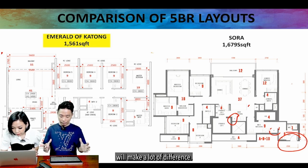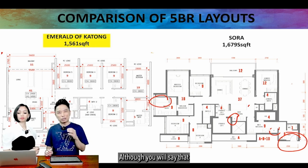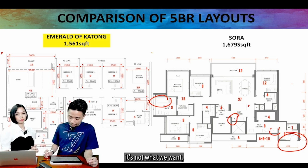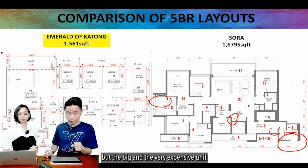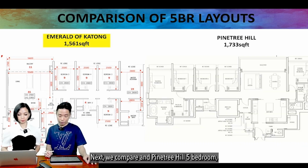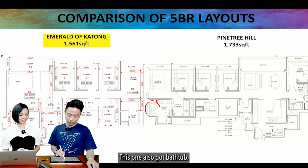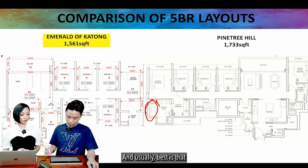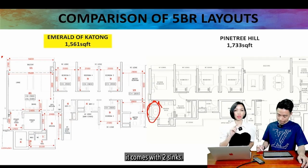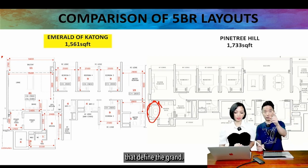It's the living room that will make a lot of difference. And of course, bathtub, all this. Although we will say that it's not what we want, but the big and the very expensive unit, usually we need to have all these things. Next, we compare Pine Tree Hill 5-bedroom. You see the kitchen. It's also a bathtub. And usually, best is that it comes with 2 sinks. That will be the so-called things that define the grand kitchen area.